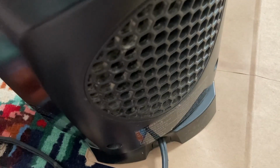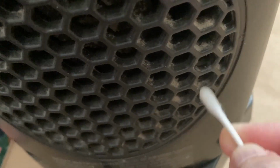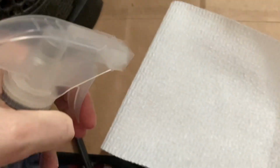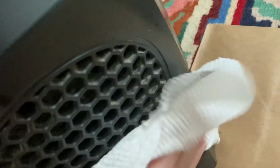Well, you got to have the right tools for the job. Oh wow, that works pretty good. Let's keep going. This is funky. I'm gonna take this paper towel and my bottle of vinegar and just lightly spray the paper towel. Clean this off. It's not heavily saturated. This is just a light dusting. It looks better, but it still looks pretty bad on the interior.